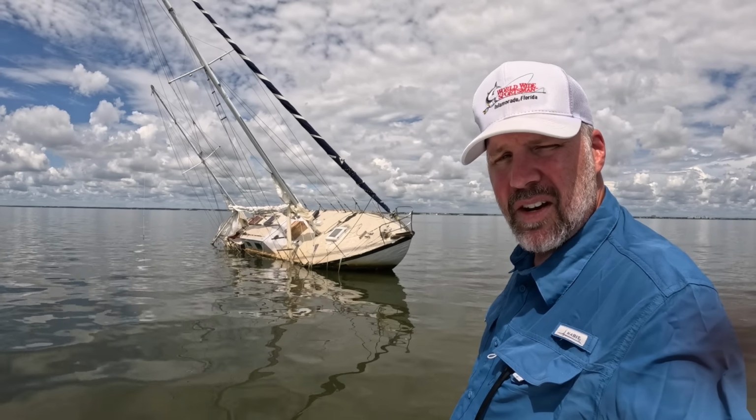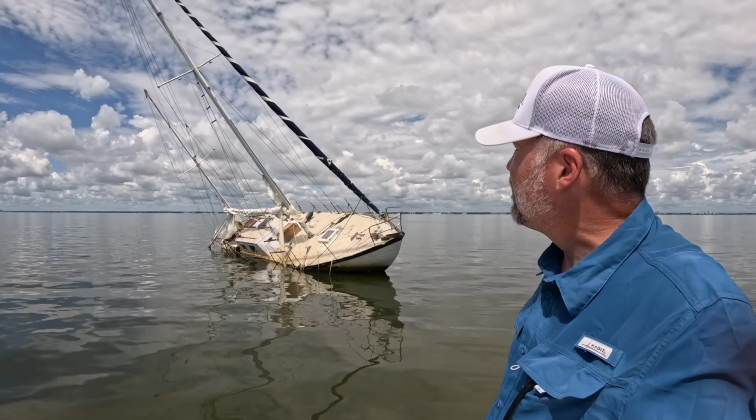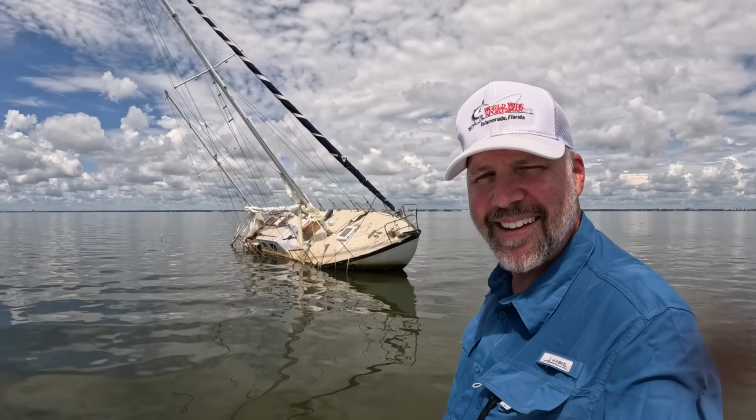All the sails are still here. Some still ripped up, but some are still intact. And man, that was awesome. I think this is one of my favorite boats yet.